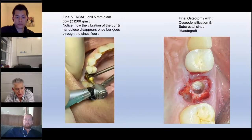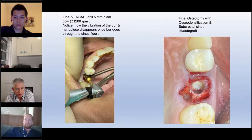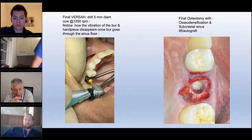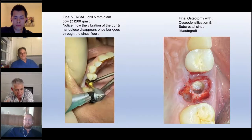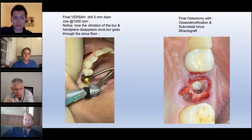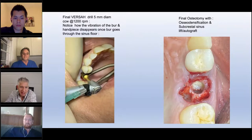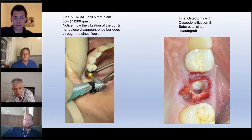And typically when we get to the floor of the sinus, we feel a vibration. There's a typical vibration that you feel while you're trying to lift that dense cortical bone of the floor. And then the vibration disappears, and then you know you're through the floor.